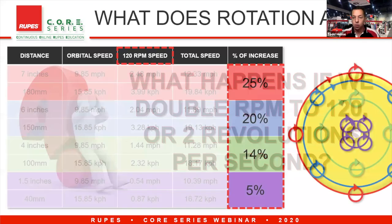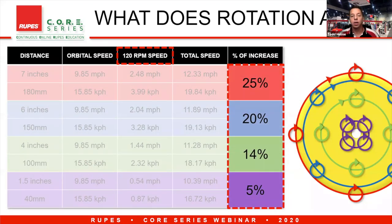But just to take it to the extreme, you are seeing at the pad edge a maximum increase. If that pad is really ripping around and you probably don't have enough pressure on it, you're seeing a maximum increase of about 25%. 6 inches in, where you're probably actually doing action, you are seeing 20%. Now, granted, that 20% is a noticeable increase.